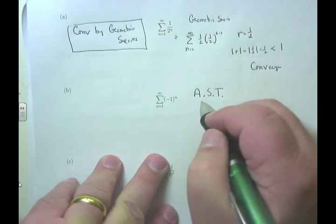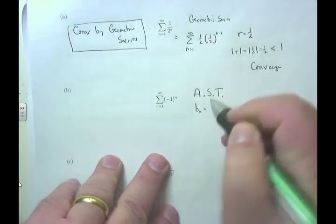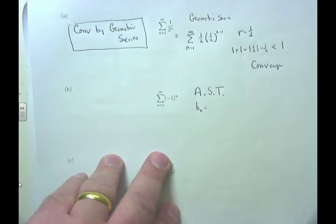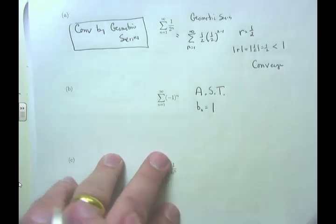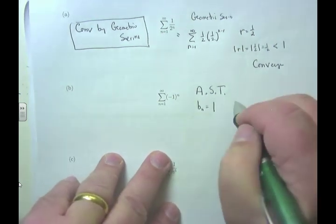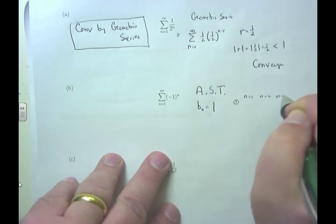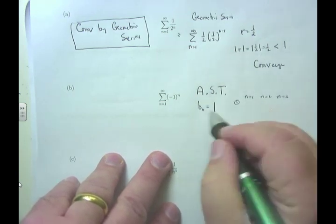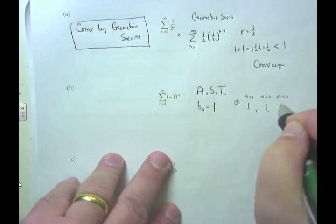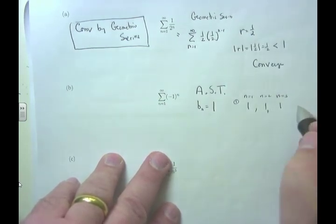Well, if you're going to use the alternating series test, you've got to show me the test. Then the b_n part is going to be what? What's the part attached to the (-1)^n? Right, it's 1. There's not much there, but you always have a constant 1 times everybody. So we're going to test my series here. I plug in n as 1, 2, 3, and I get 1, 1, 1. There's a problem. It's not going down, is it?